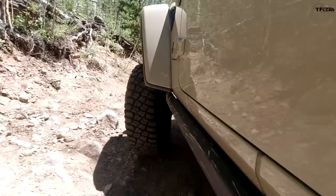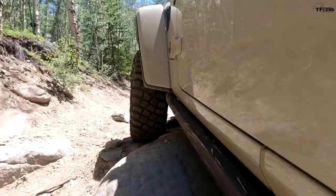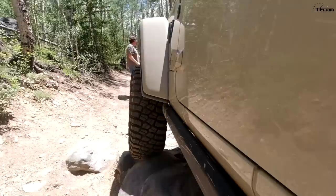I'm just going to creep our way up here. A little bit of left foot braking, maybe. And there you can really tell the detachable sway bar, how much it helps. And there you can tell the extra length of the Gladiator, how much it doesn't help.